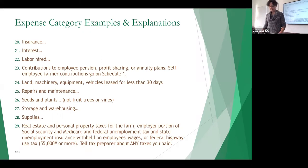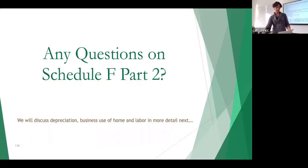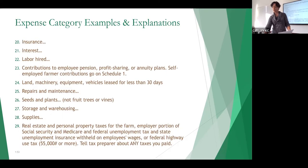Okay. 30 is utilities. Well, where's the rest of my list? Apparently, I have skipped a slide.